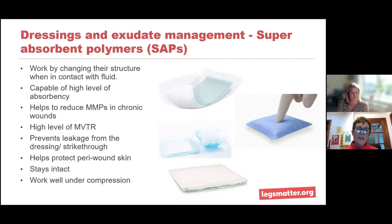You might have heard of the moisture vapor transmission rate. That's what we're talking about when we're talking about evaporation. A dressing shouldn't be totally occlusive, because all you're going to do is keep fluid within the dressing and on the wound. So you do need a degree of evaporation, as it were. And products like this will have a high level of that. So you've got absorbency and you've got some vapor transmission rate as well, which is good. It will then prevent, hopefully, leakage through the dressings and into the bandages.